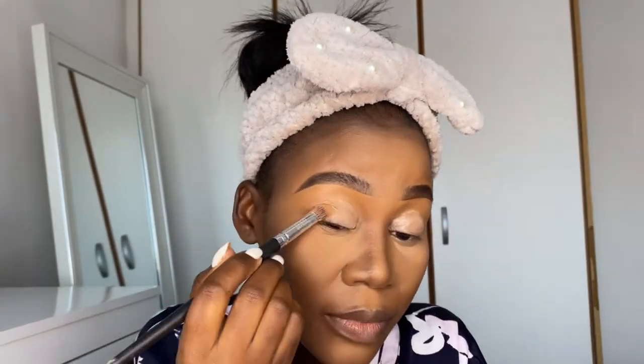Now I'm coming in with my P.Louis eyeshadow base in Rumour number 2 to prep for my eyeshadow. I'm just gonna use a little bit of it, because a little goes a long way with this eyeshadow base. Just gonna blend it out nicely with the same brush I was using to blend my eyeball earlier on.